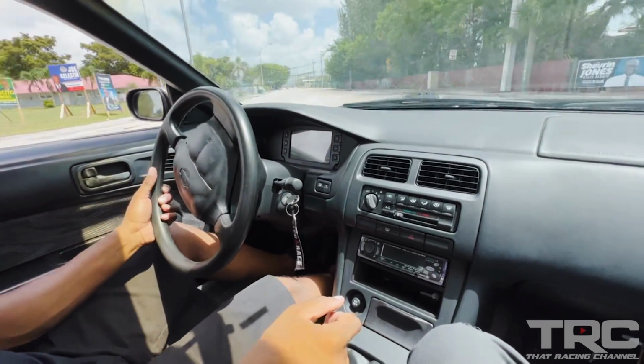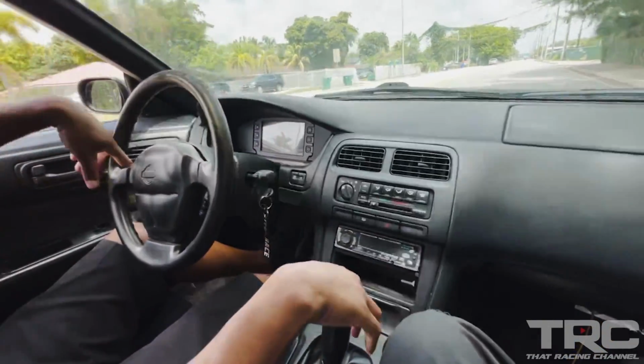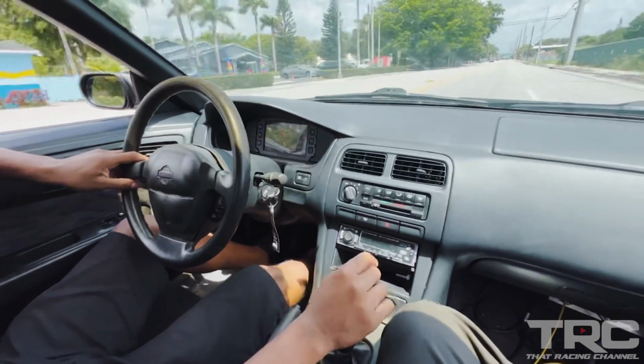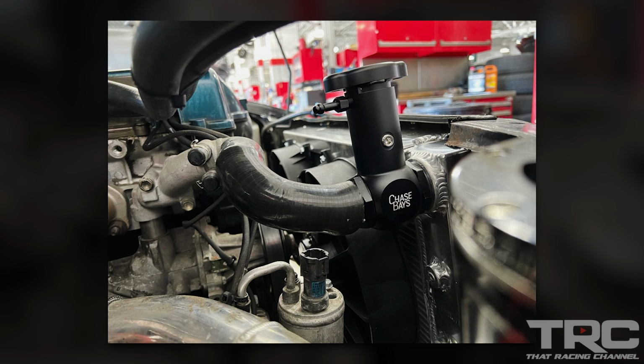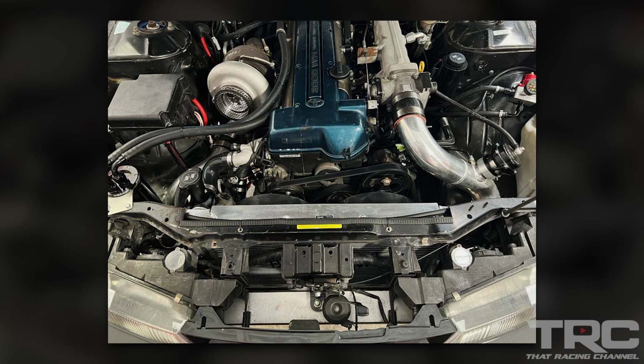After the transmission and single turbo kit install, we drove the car around a bit to break in the new clutch. However, we noticed at cruising speeds the car would get a little hot. We wanted to make sure that this car was fully streetable and wouldn't have any issues overheating on long drives, so we decided to invest in a good cooling system. We chose to try out the Chase Bays tucked radiator kit, and after testing it, we knew we made the right choice. All of our overheating issues were solved.